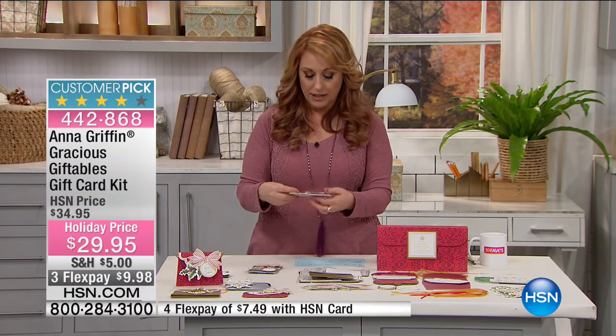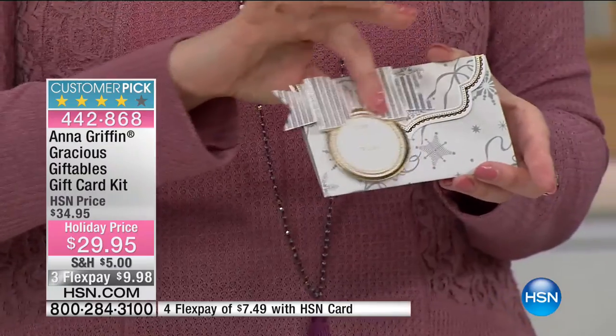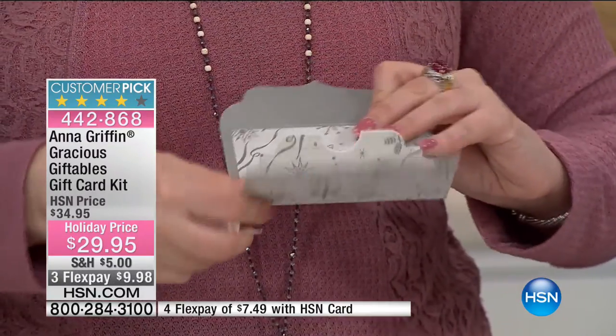Look how cute this is. Look at this, it slides off. You open it up, and there's your gift card inside.